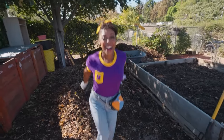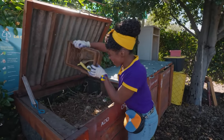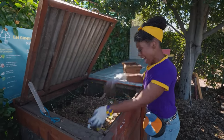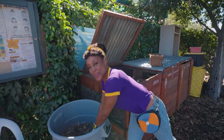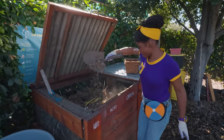Bye. Okay, let's get started. Okay, here I go. Our earth is a wonderful host. I love to help her through compost. We'll compost this and we'll compost that with some food and plant scraps.